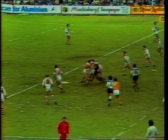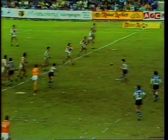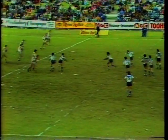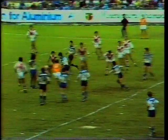Now here's Batiri, held by Jarvis. Davies, nowhere to go. Johnston on to Robinson, straight into those St George forwards. Robinson hits the line very, very hard. Now Canterbury in a good attacking position again. It's back with Gould, a change of play, back to Chris Mortimer. And Mortimer has got to the 10-metre mark before he's grounded.